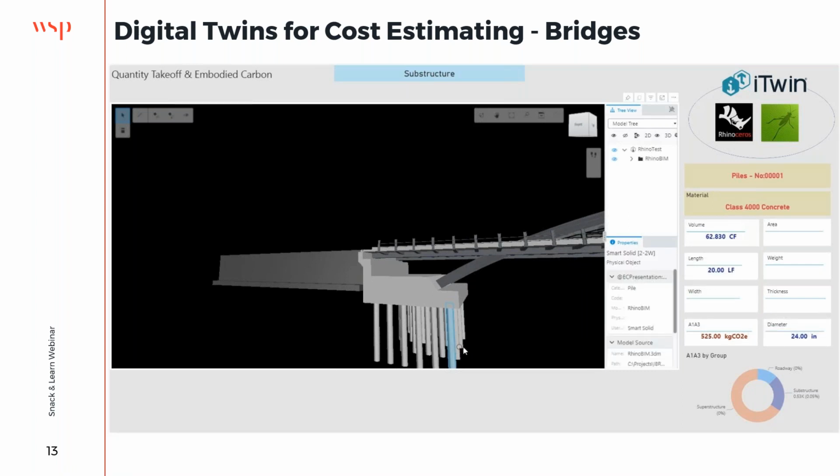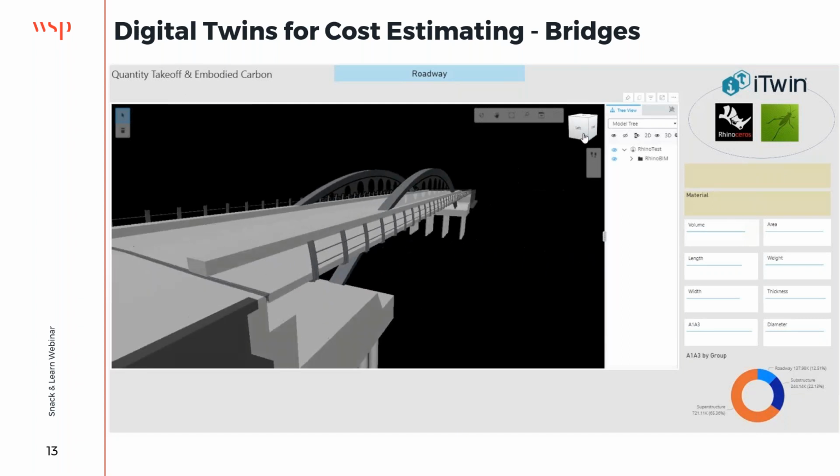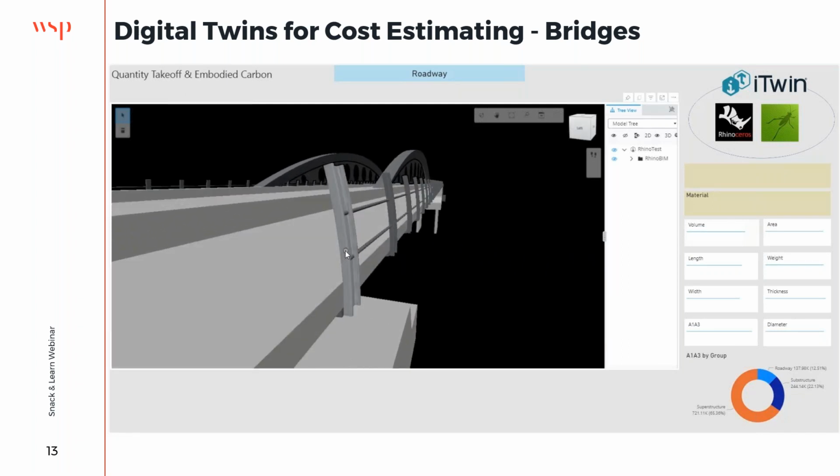So you can click different bridge components and see their quantities and embodied carbon amount.